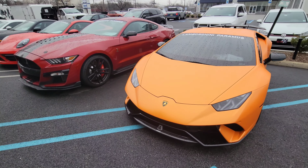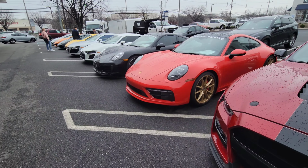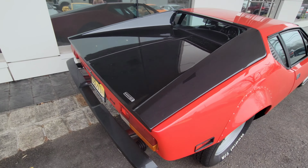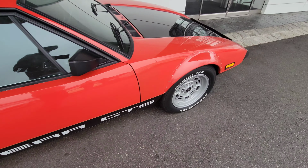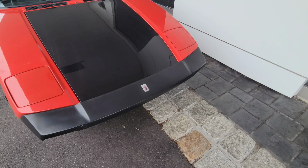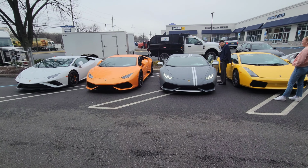Another look at the Performante GT500. Powered by Ford. They just turned on the special edition Huracan.